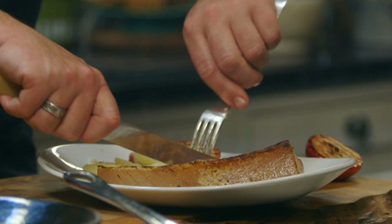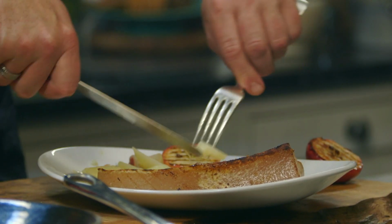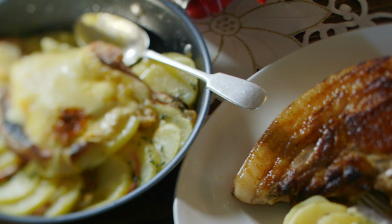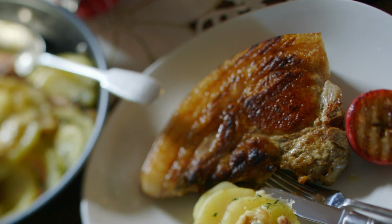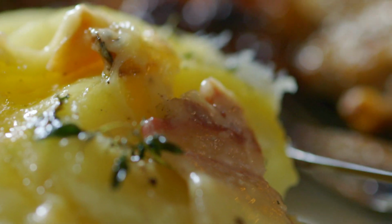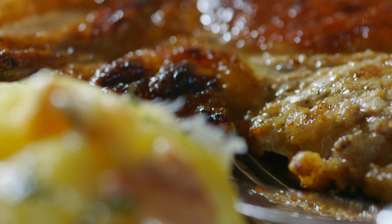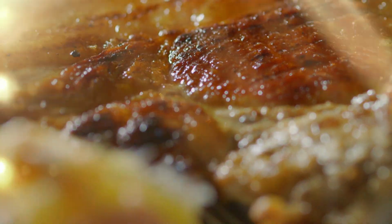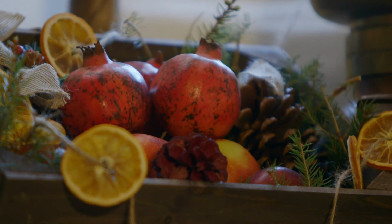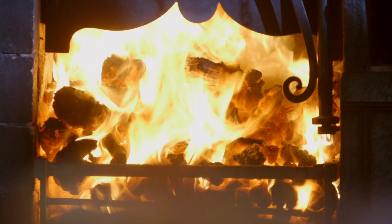See, this dish is perfect for Boxing Day. Yeah, this is a proper plate of food. And you know what? Comfort food like this is perfect on any day of the year. But on a chilly Boxing Day evening, you just can't beat it. Sharing great food is what Christmas is all about.